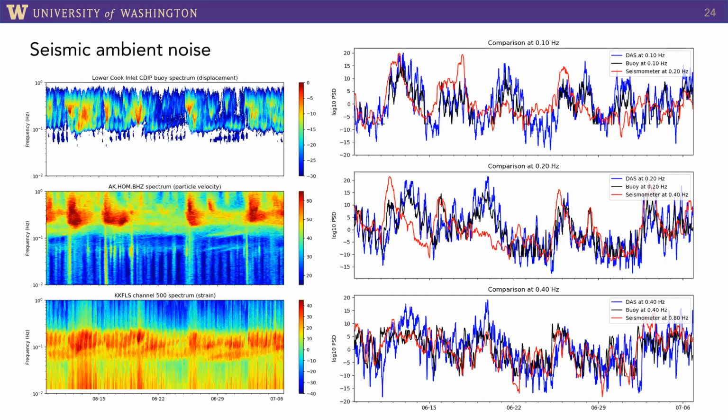So somebody will have a lot of fun looking at that earthquake who actually has the appropriate modeling skills, which is not me. But it's a beautiful part of the data we've collected.